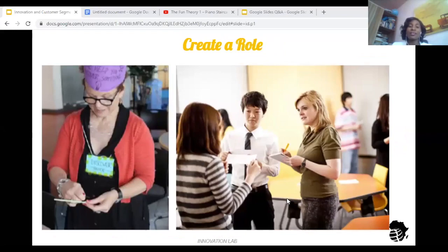Then another type is to role play. You can ask a user, somebody, to demo the experience. If it's maybe a service, you just tell them, okay, act like this. Maybe they act it or role play it out, and then you get feedback from them. So many processes of prototyping.